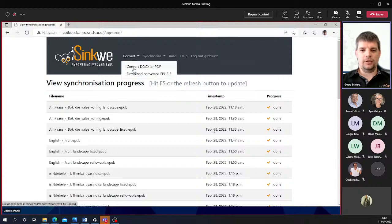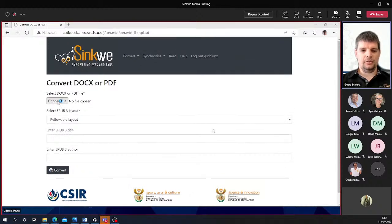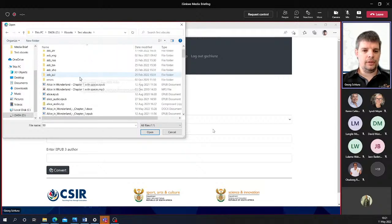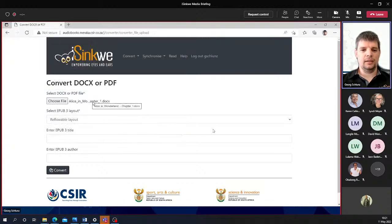So when you convert, select convert, you will see that you can choose the file for upload, and you scroll to the book that you want to convert. Let's say you saw that Alice in Wonderland example in the slide. So let's say I had Alice in Wonderland in docx format, and I'm selecting some EPUB3 details, and some things are automated if you don't fill them in. So the title and author will draw from the username and the file name if you don't enter explicit details. And so you just click convert.